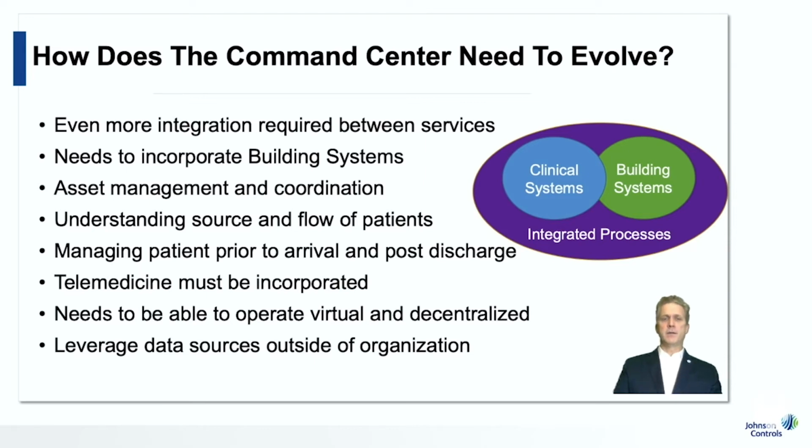I think understanding the flow of patients is absolutely necessary in and out of the hospital. I think understanding and being able to take care of those patients outside the four walls is absolutely important. So I think the command center has to have telemedicine capabilities incorporated. I also believe that they have to be able to operate virtual and decentralized. One of the lessons we learned is people can get sick. Pandemics can spread very quickly. You can have this amazing command center, but nobody can physically be there. So being able to operate that in a decentralized approach, virtual, absolutely needs to be considered.